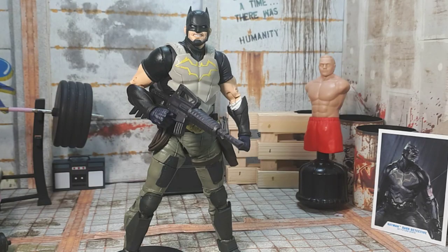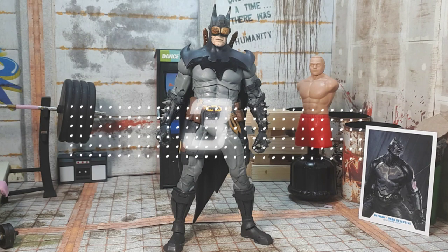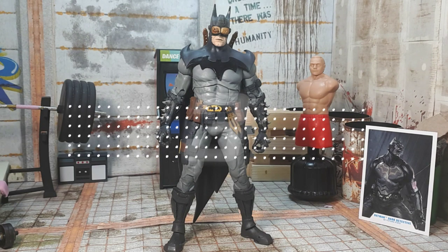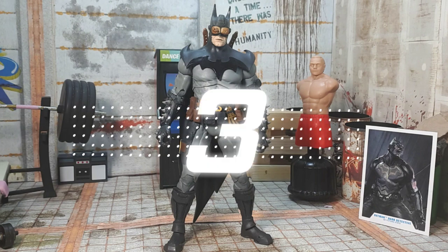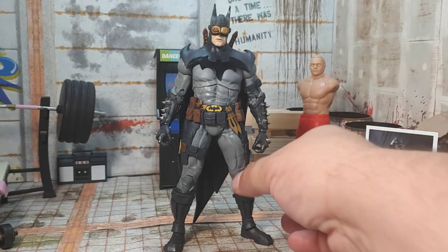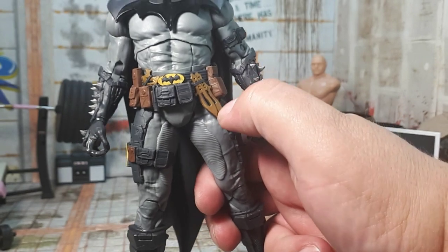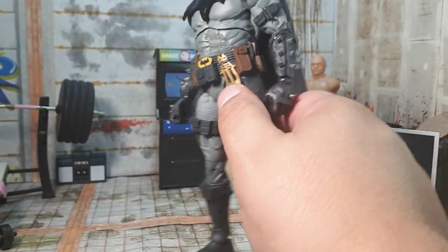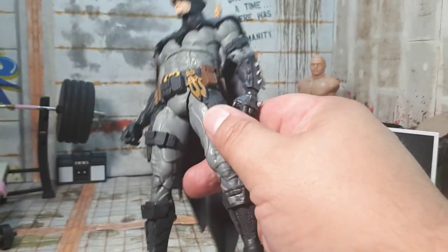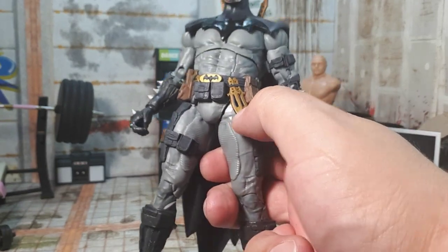Moving on to number 3. At number 3, we have the Batman Todd McFarlane design, another gold label. Love this wacky looking design that Todd McFarlane came up with. Not crazy. The only thing I don't like about it is the way that these knives come on his legs here and they bend and look funny there. They should have just not put them.